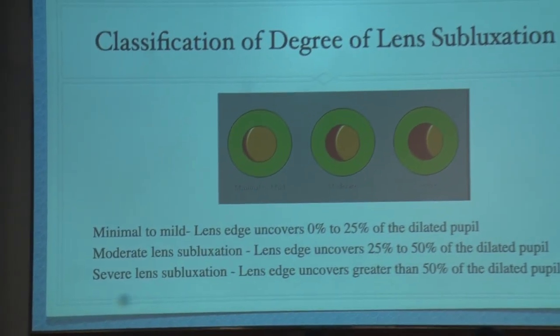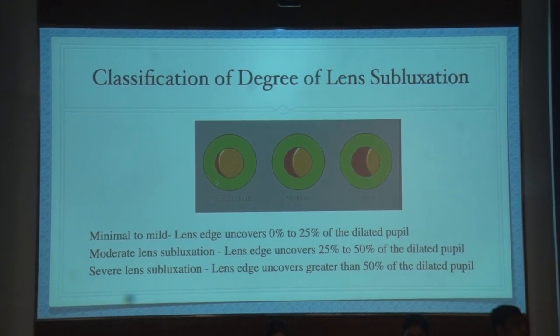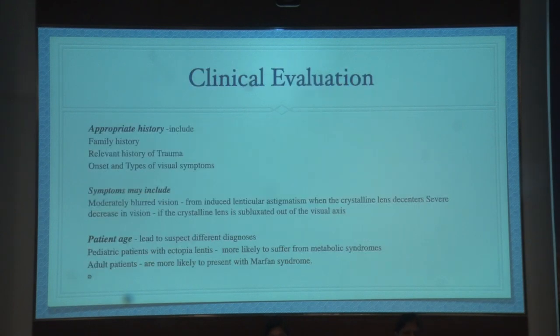Yes. So it's a very vast topic, but I will be showing you one or two videos. We all know that the causes of subluxation can be congenital or developmental, or it can be acquired because of trauma or pseudoexfoliation. If we look at the classification of degree of lens subluxation, it is minimal to mild if the lens edge uncovers up to 25% of the dilated pupil. It's moderate if it uncovers 25 to 50% of the dilated pupil, and it's severe if it uncovers greater than 50%.